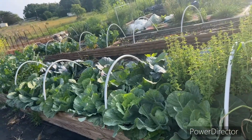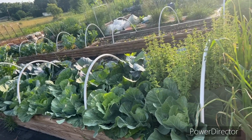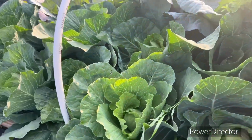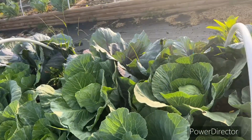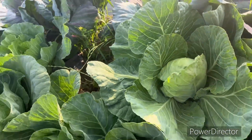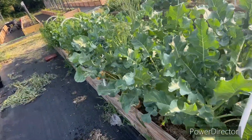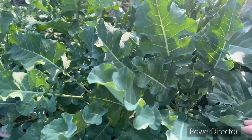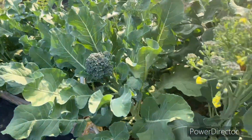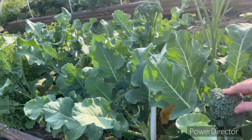This is the second succession of cabbage, and it was damaged the worst from the cold snap, and very surprisingly it came back and has done pretty well. There are several of them that are ready to go. This will be the first time harvesting from them. This is more broccoli, second succession. It suffered from the cold as well. I just think it's going to get too hot, and it's not going to do well. As you can see, some have already gone to seed. So it wasn't my year for broccoli.